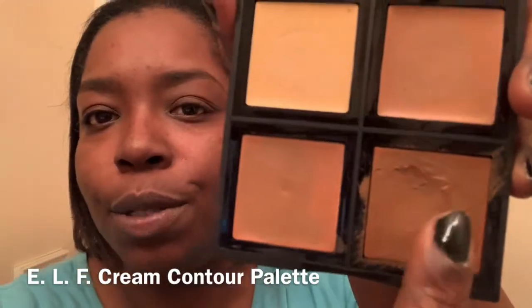I'm gonna use the e.l.f. Contour Palette. This is the Cream Contour Palette. And I think I'm gonna use that one. I'll be putting on the foundation with my Real Techniques brush. I just used it earlier for a different video. I'm gonna be using all of these things. Oh God, all of this stuff.